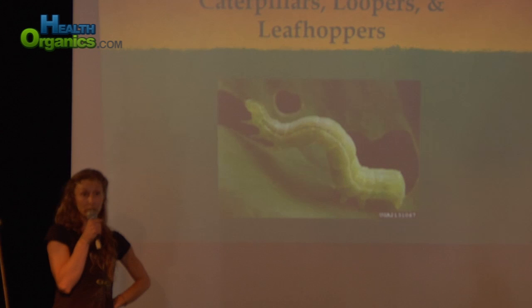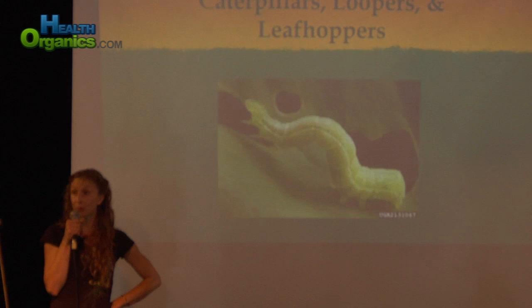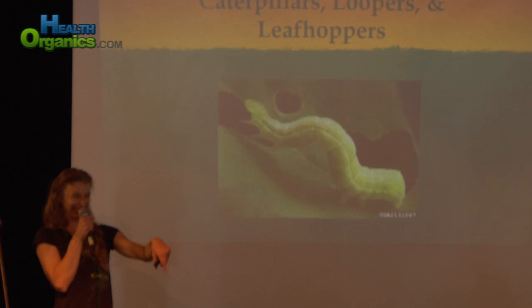You guys outdoors should be treating this right now, like 2 weeks ago right now. The white moths are flying, and there are over 200 different types of caterpillars and loopers in our valley. BT is a really good spray. Can anybody tell me which subspecies of BT I'd want to use? Not for caterpillars. Kurstaki. You got the K. That's what I was looking for.